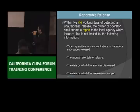We're looking for the types, the quantities, the concentrations of these hazardous substances that are released. Okay, what was released, how much was released, and when approximately was it released? Give me the approximate date, and also the date when it was discovered, because many times the date when the release happened is not necessarily the date when it was discovered. Okay, it might be a few days after.